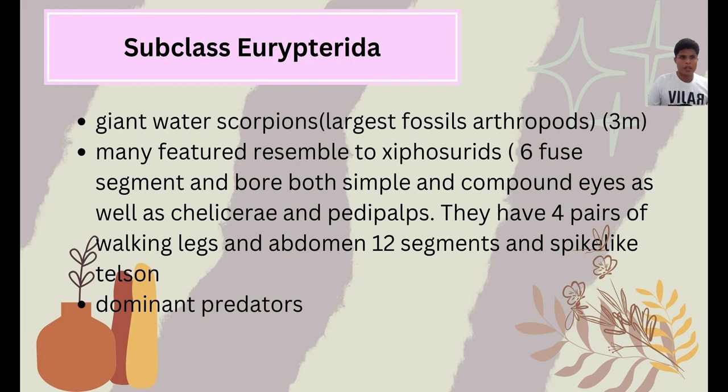And they are dominant predators because of their size. Predators are mostly large in nature. And these giant water scorpions would grow up to three meters. So, imagine, a scorpion of three meters. That's huge.